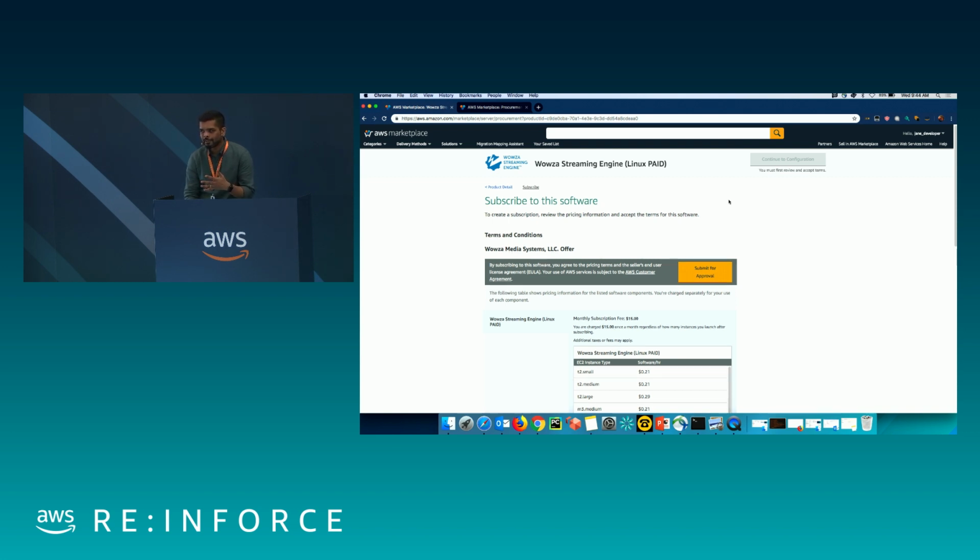Now, remember from the presentation, we had seen that there was actually an Accept Terms button where Jane could directly go and accept terms. Now, we've replaced it with a Submit for Approval button. So she can't really go in and do this on her own. It has to be going through an approval workflow. So she's ready to submit this for approval.